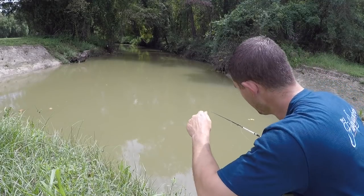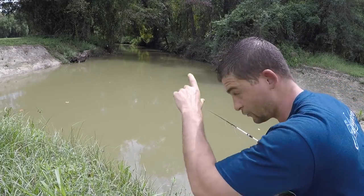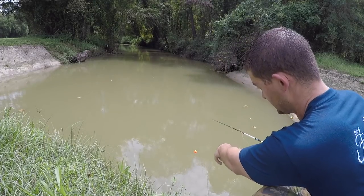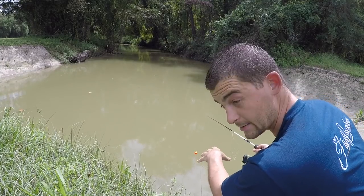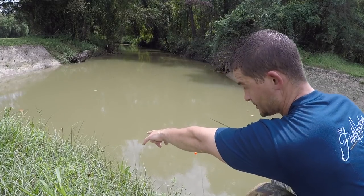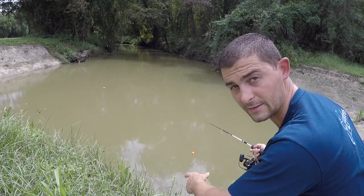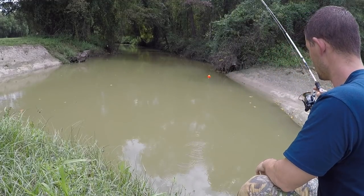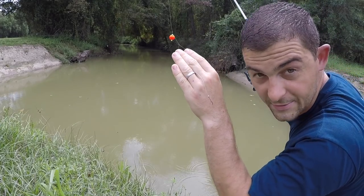I check the depth, which is called plumbing, to know how deep to set my float. So just in this area in here, my float is actually too long, so my bait is sat on the bottom, whereas the areas in front of each of these tubes, it's deeper than the depth of my bait, so my float will drift. That's the problem about having baits on the bottom, little crayfish.